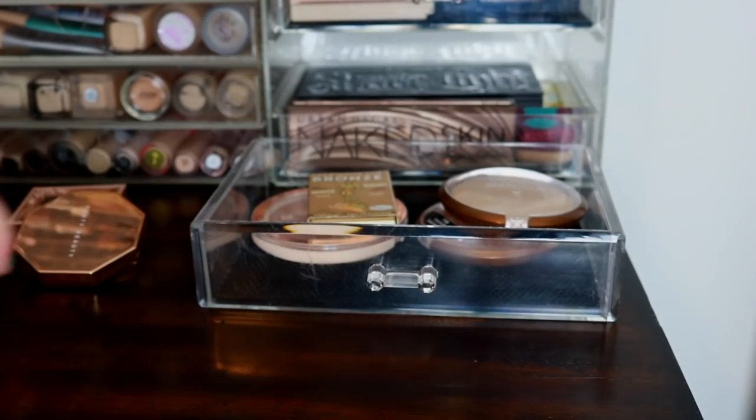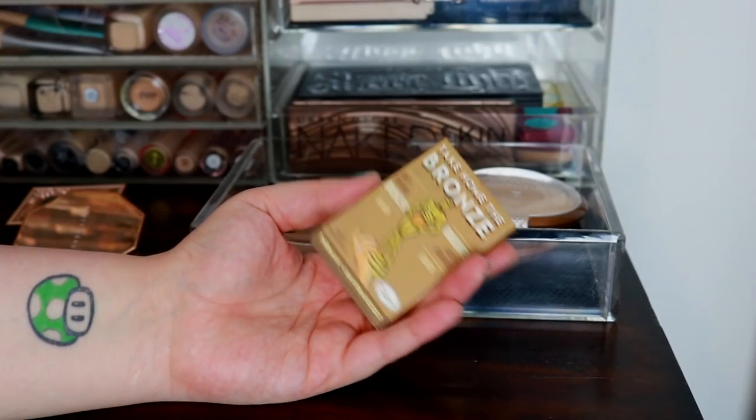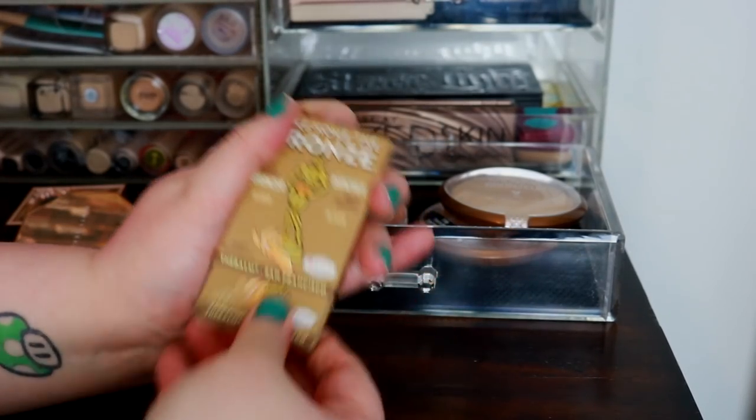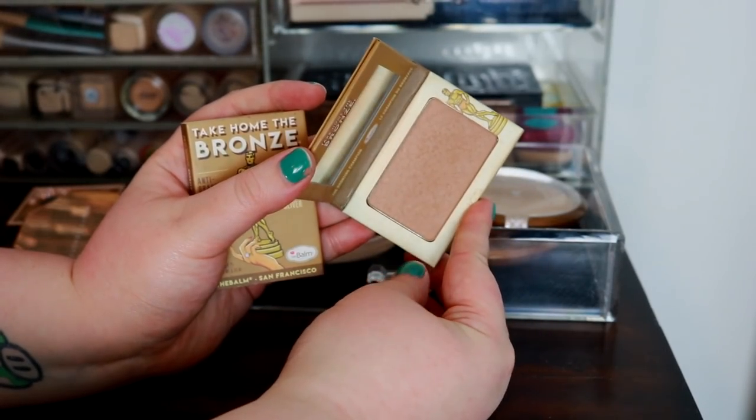I have a Hoola Light, a big Hoola Light that I picked up at IMATS because it was dumb cheap. Take Home the Bronze, which is a really nice cool tone bronzer from Balm Cosmetics. Don't really like a lot of stuff from them, but this though, this I could work with.